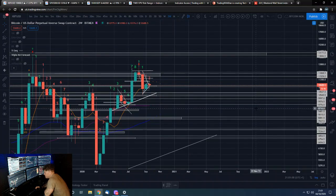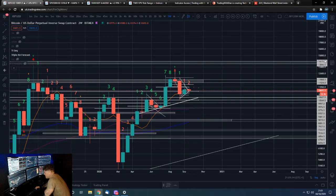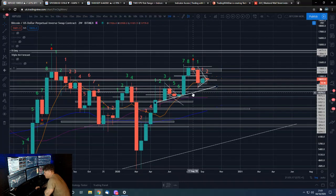Obviously, I'll mention it again: the bi-weekly 9, 1 to 4 candle correction. We are now basically halfway through our third candle. So at any point, that could be it. We could be done and we could be off to the races. So yeah, bullish scenarios. You know the bearish ones.